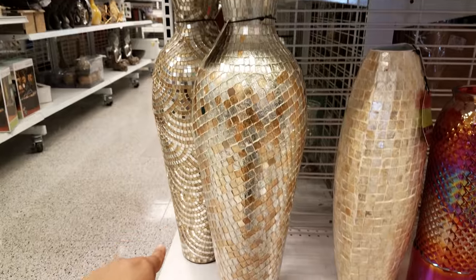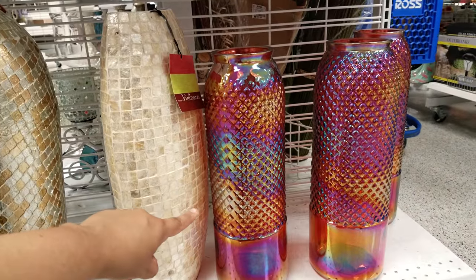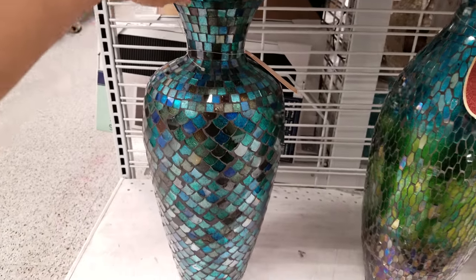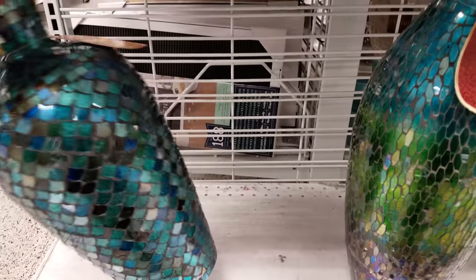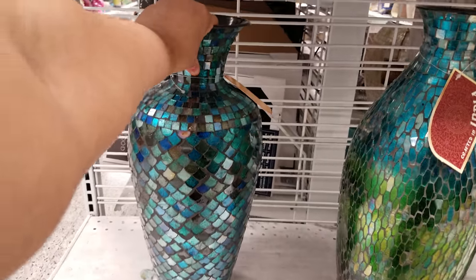This vase is going to be $28. And then they do have the mermaid ones, but they're pinkish. These are $10. Here are some new vases, like the mosaic. Let's see, that price is at the bottom. They're asking for $20 actually for this one right here.